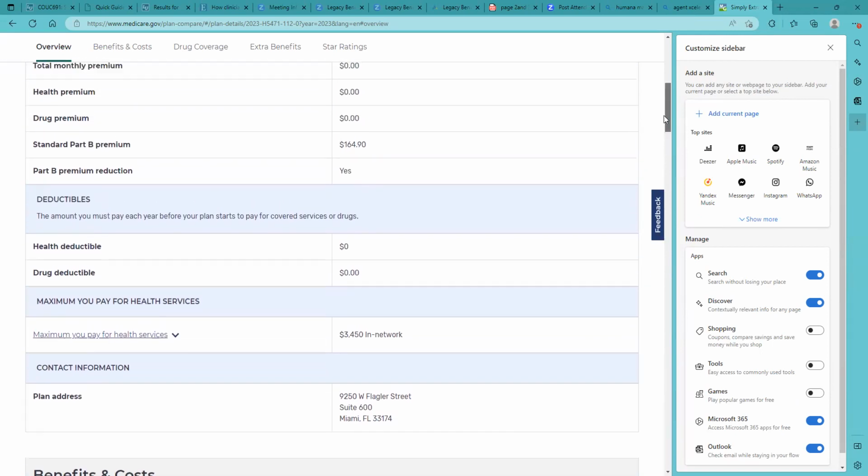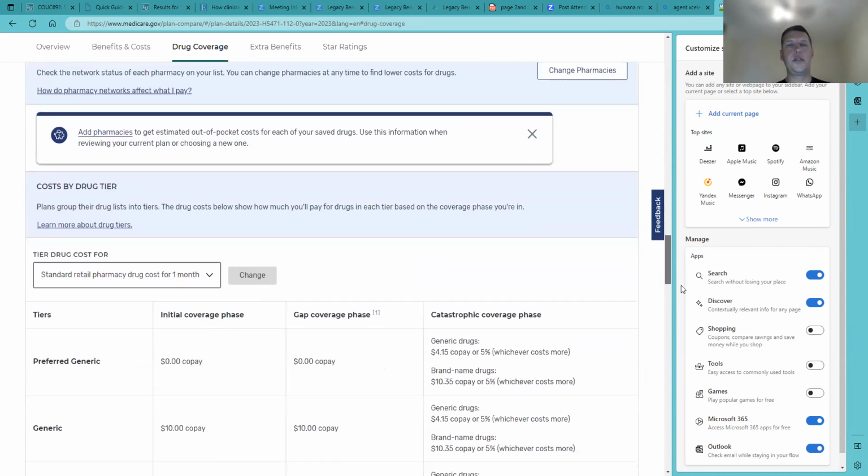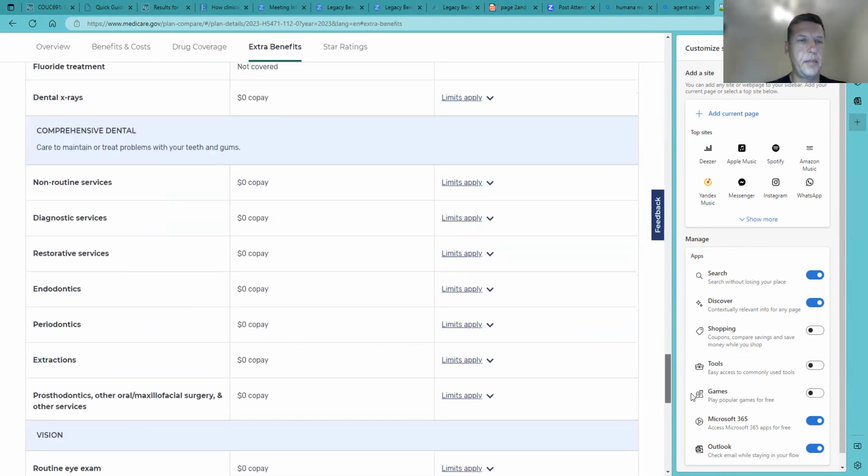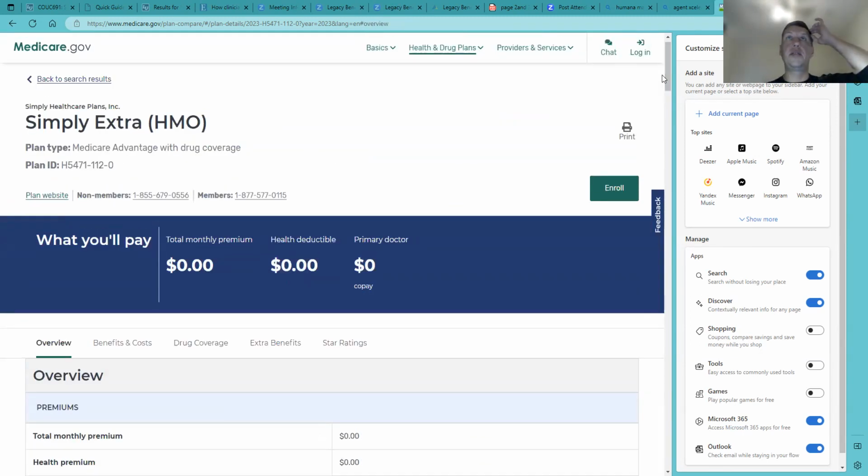Is their premium paid just one time, or is it paid every time? No. As long as they're on the plan, starting the effective date. So let's say you get somebody who joins Medicare and their effective date is March 1st. You submit the applications now, right? And March 1st, they become effective for the plan. In theory, they will get the $164.90 back into their Social Security check starting March 1st.